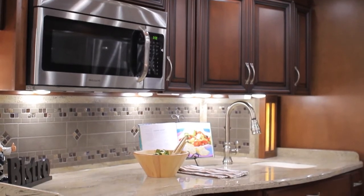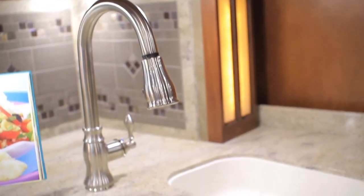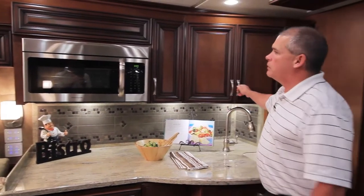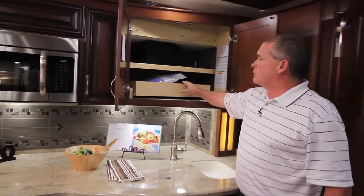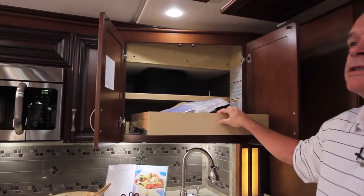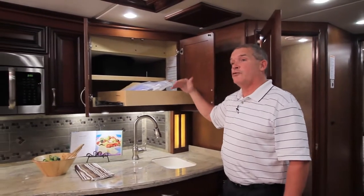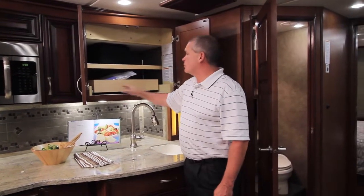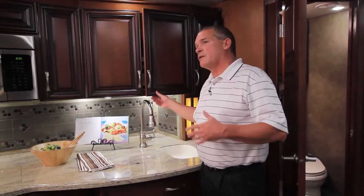But then we get over to the galley area, you'll see solid surface sinks, solid surface countertops, porcelain backsplash. And again, one of the things we really try to use is storage everywhere. New for 2013 are pull-out trays, so you don't have to reach into the far back, especially for us that are height challenged. It's a lot easier to get to those things in the back of the coach, or in the back of the drawers. So very residential, faucets, lighting, everything throughout the coach.